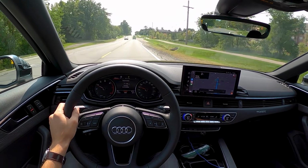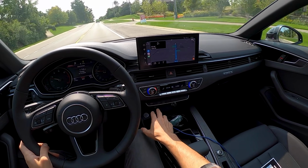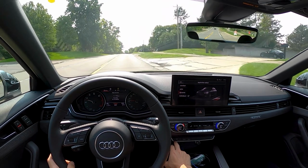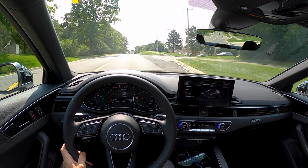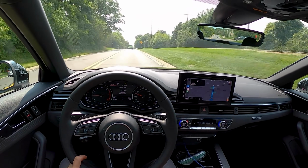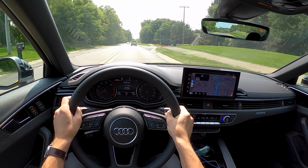Sound system is actually quite good. You put this into dynamic mode and it's fun to drive. Drive select button's easy to access. Put it into auto if you really want to. Even just in comfort, you get some nice dynamics out of this chassis. The car's responsive. You could have some fun with this thing as a daily.